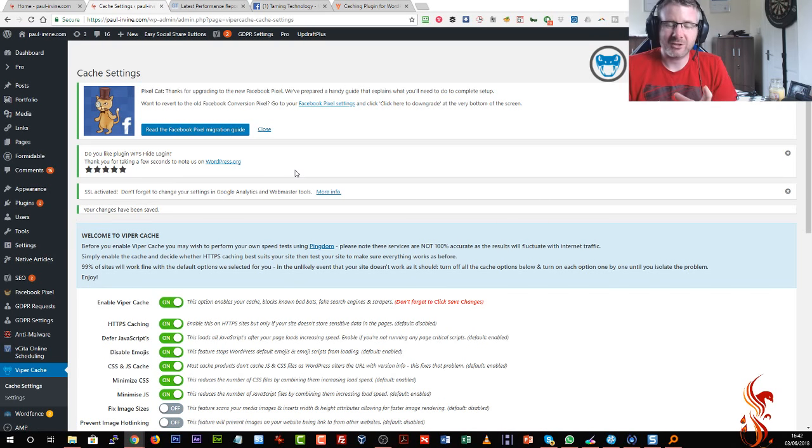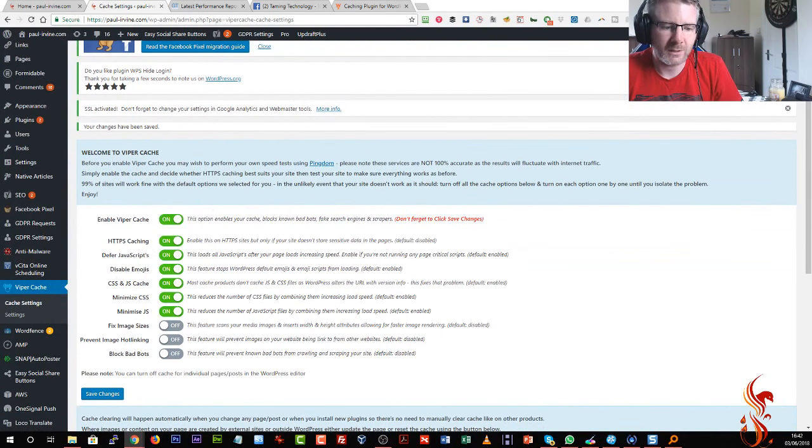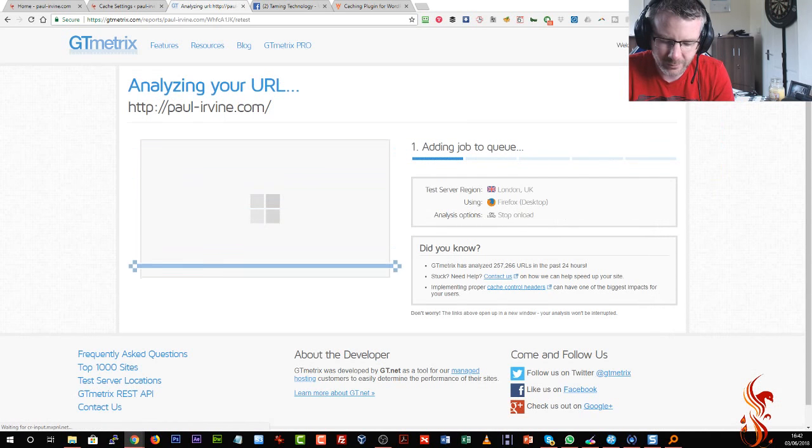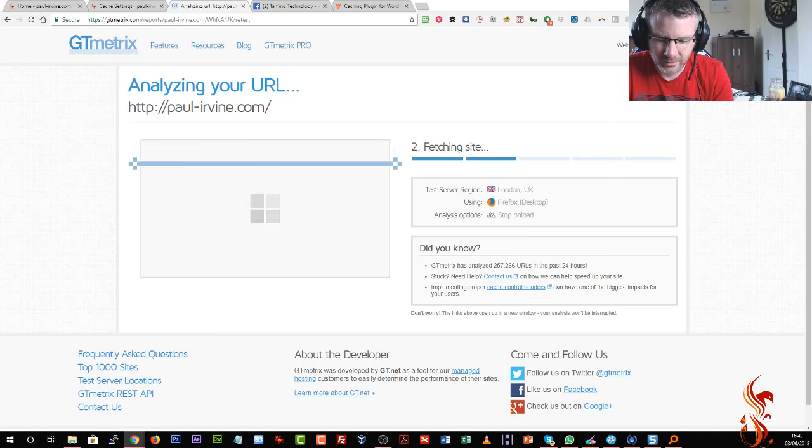Now, before I go to GTmetrix, can I just say I have never seen this plugin before. I have no idea what the speed is going to come back as. Whatever it comes back as, this is based on my site, my configuration, my theme, plugins, etc. These results will possibly not echo the same that you would see if you were to get this plugin, whether it's a positive outcome or a negative. Okay, so this is purely down to my site. So everything is now enabled. We're going to go to GTmetrix and run the retest. And just while that's running, I'm going to see if anybody is asking any questions.